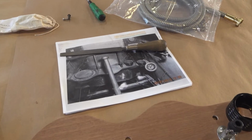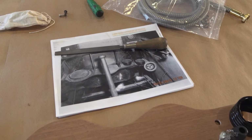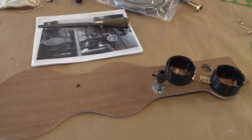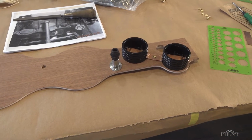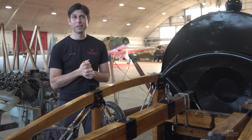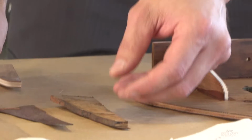Once we have the fabric off, we can start assessing what needs to be done, what can be saved. And at that point, we make up a list of what has to happen, and we just start doing it. If there are no original parts available that we can obtain or trade, then we have to manufacture those on our own. And we do that working off of original blueprints.